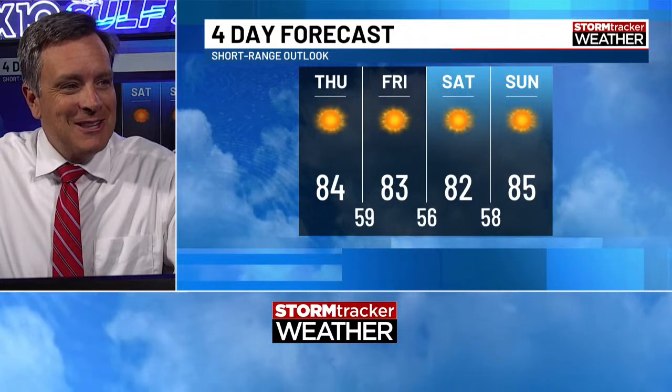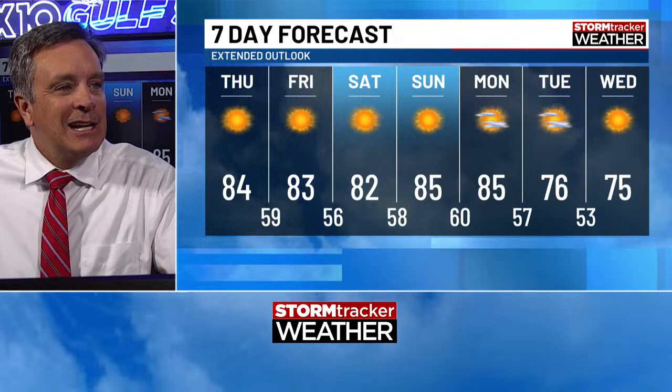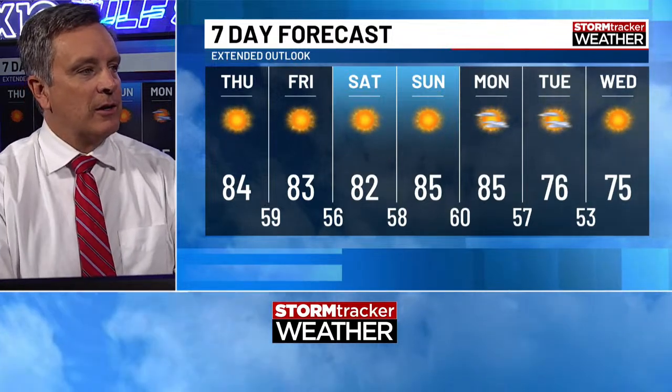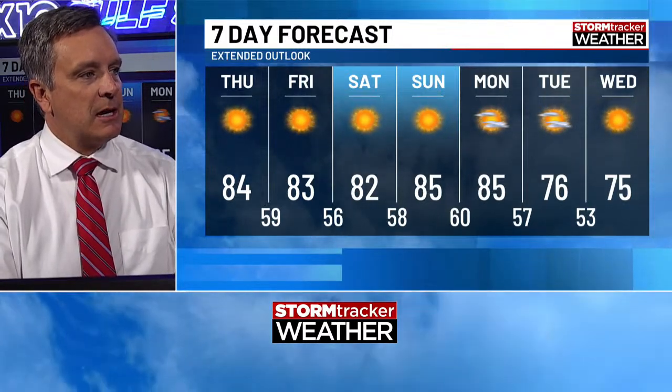We got 83 on Friday, 82 Saturday, and yeah, are you ready for some lows in the 50s? We're going to see it, and we'll have some even cooler weather next week. Tuesday and Wednesday's highs will be in the mid 70s, and we'll be in the 50s at night, so we've got some really cool weather to experience there.